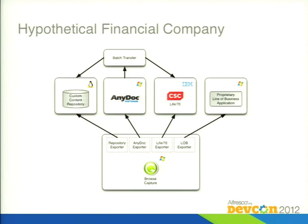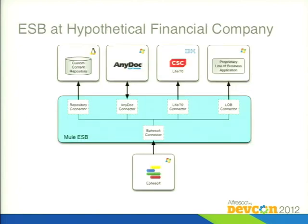And they would be better served with an architecture that looks like this, where they've got a service bus in the middle.